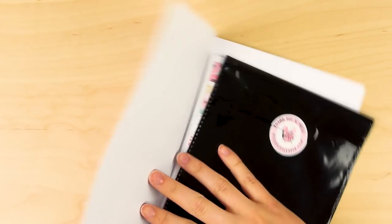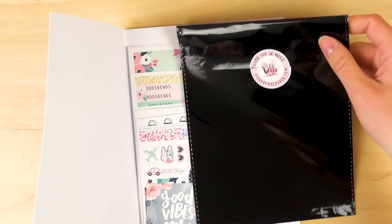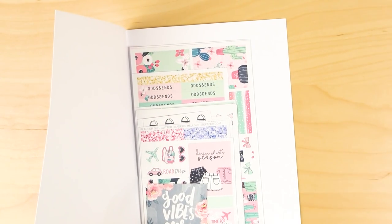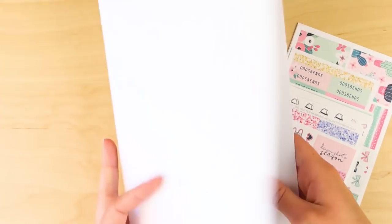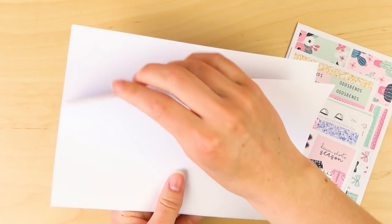And then I also got another order here. This was from her most recent release, the first summer kit. This is usually how they come, with this kind of thick, really nice paper. I always say this because these papers are so smooth and nice.